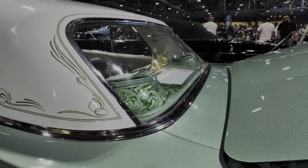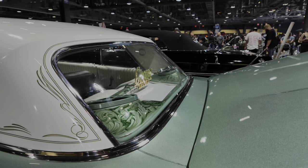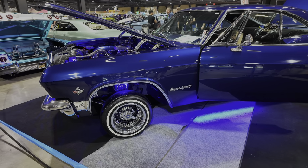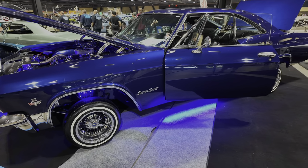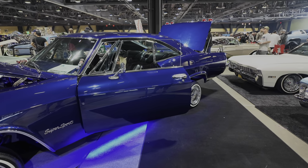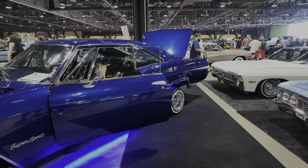I think that's cool. So this one is absolutely eye-catching. The paint is deep blue, and the way the light's hitting it brings that depth to it.